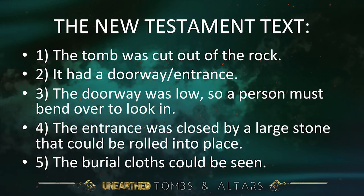The tomb was cut out of the rock. It had a doorway or entrance. The doorway was low, yes. The entrance was closed by a large stone, and the burial cloths could be seen. Number 5, we've added. We're building up fact by fact, layer by layer.